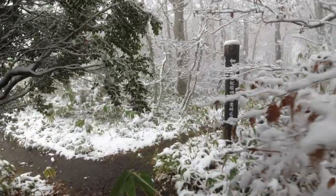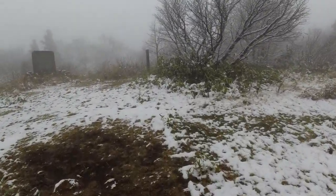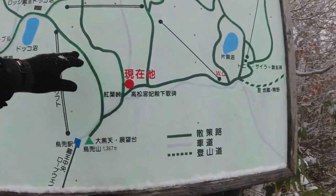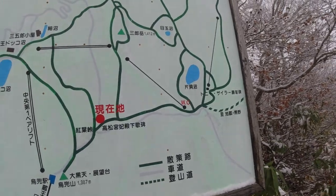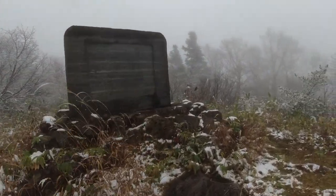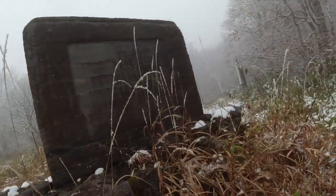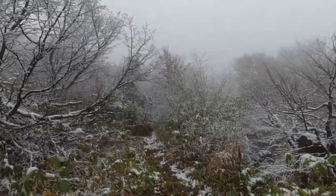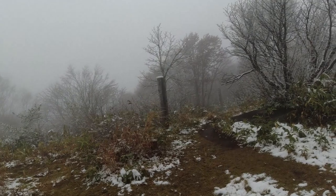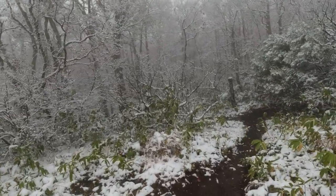Huh. Another trail. The road again. And then, what do we got here? A map. Okay. We are there. There is the lake, the lodges, the lifts. I guess these are just hiking trails for the summer, probably. Amazing Japan. Full of mystery and secrets to be discovered. Incredible. All right, I'm going to walk back down, go get something hot to drink.